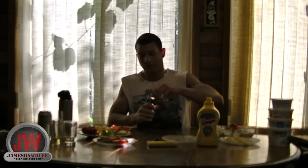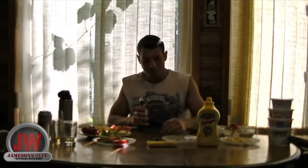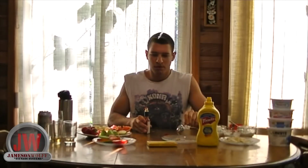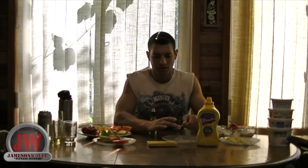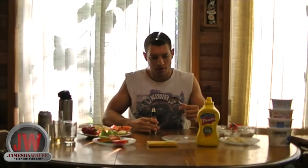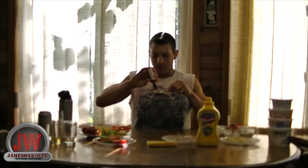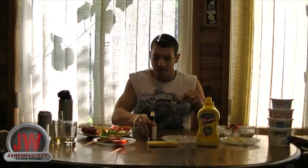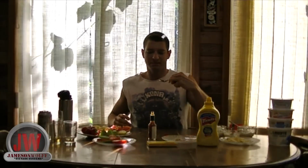Other things you can do miracle berries with, like limes, kiwis, and a lot of other fruit. My grocery store doesn't have any in stock, so. Alright, I'm going to try some of this Tabasco sauce. Okay, not a big fan of spice, personally. I like Indian food, but not really spicy food, so let's try this out.